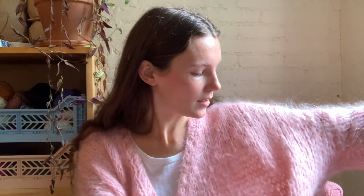I'm always a sucker for ballet pink. So I think this was the first, and actually I think only cardigan that I've knitted so far. It's pretty oversized and boxy. It was all seamed together, and it's all just stockinette with some little ribbed cuffs. So super cute and cozy.